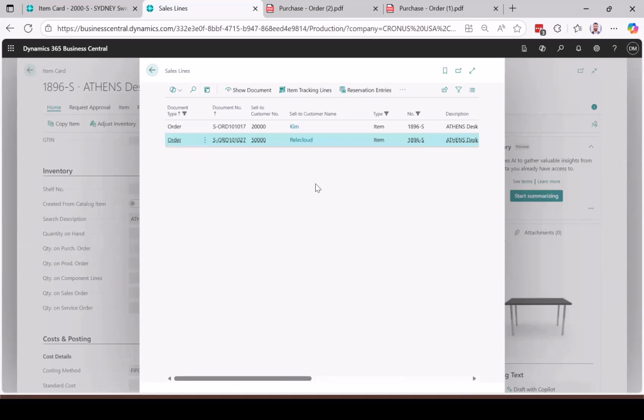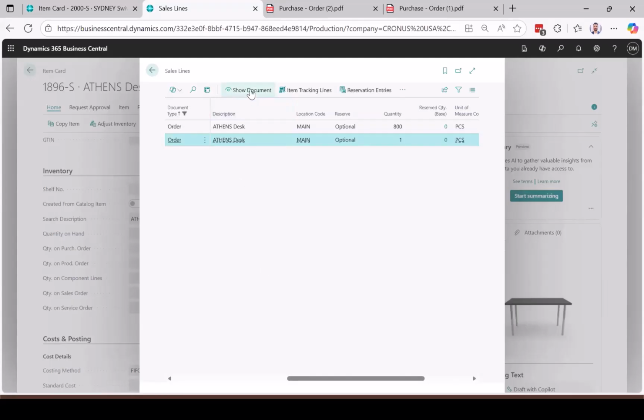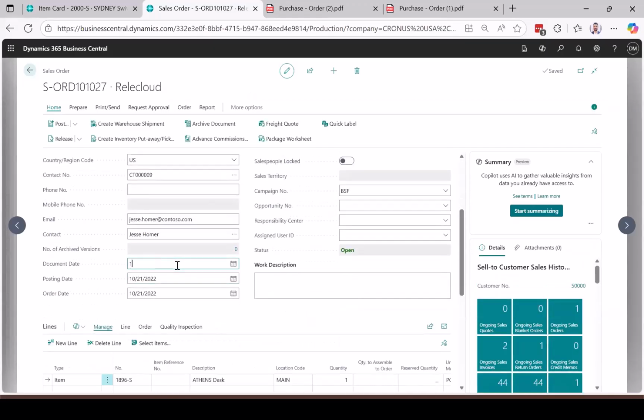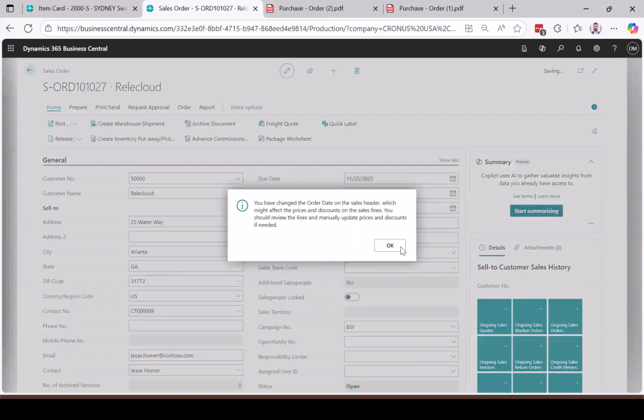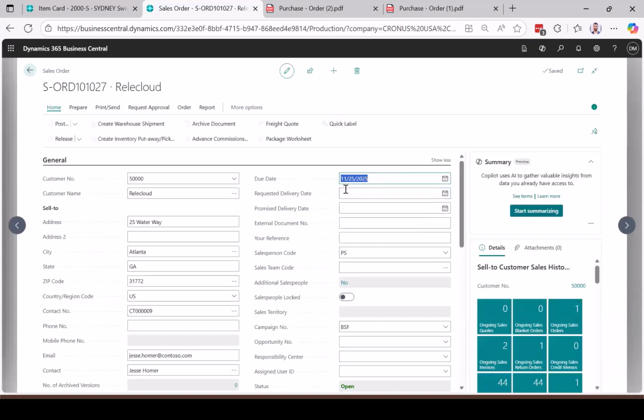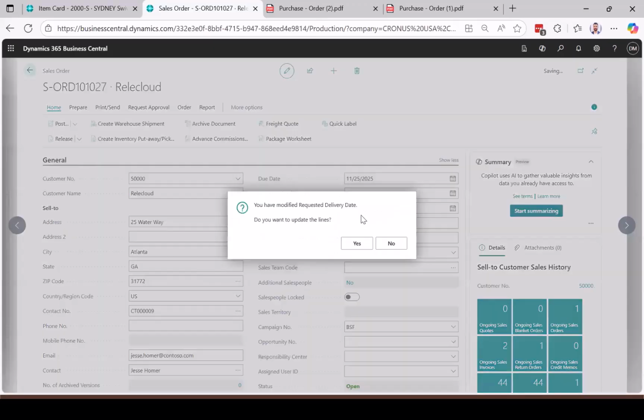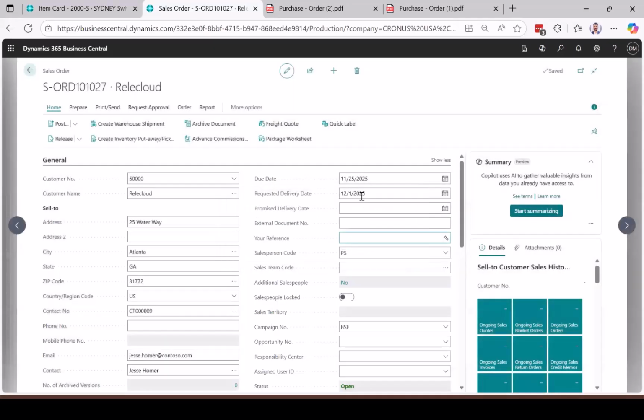And then here we're going to do show document, and we're going to update as well the dates. So 10, say 11, 11, 11, 11. Good luck number. Okay. And here, here, here. Okay. Then requested delivery. Let's say they requested on the 12th. Yes, I want to update. But we promised to deliver on the 30th.